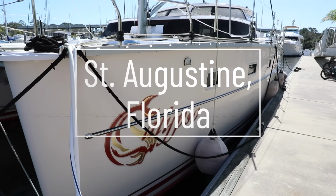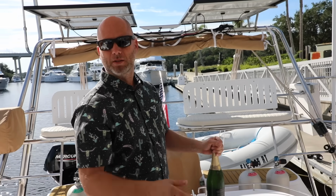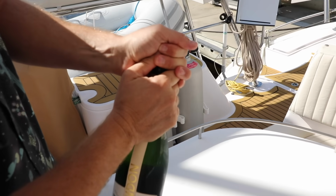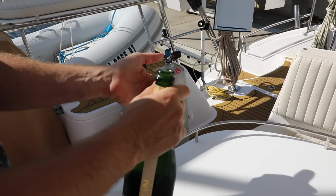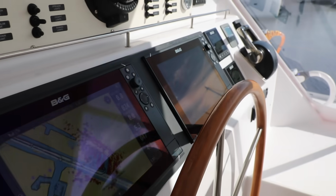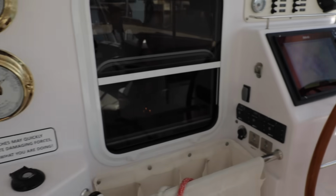Ready for a little celebration? We're gonna pop this bottle, just pour it all over the chart plotters. Yeah, oh my gosh, right. We've just finished a huge upgrade, so we're popping the bubbly. We are back on the boat. Came back yesterday evening, and now we're doing a little celebration.